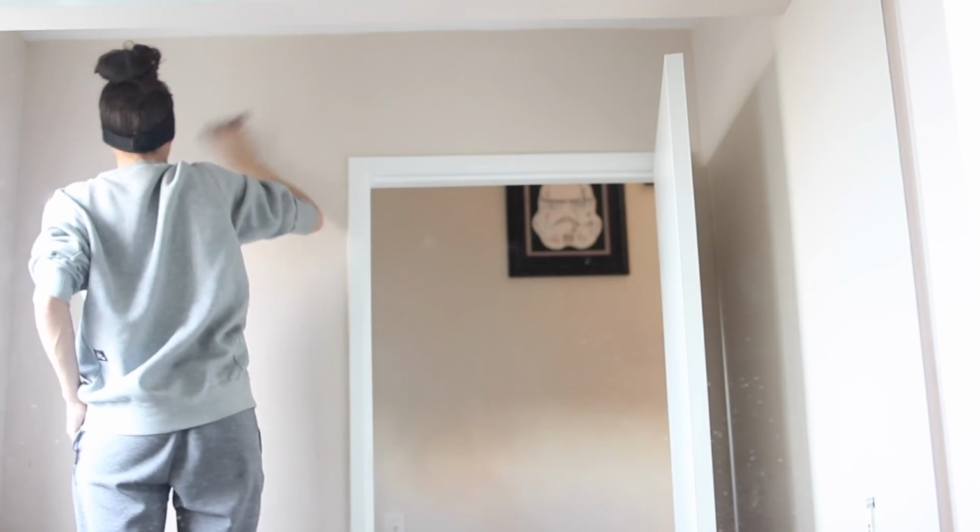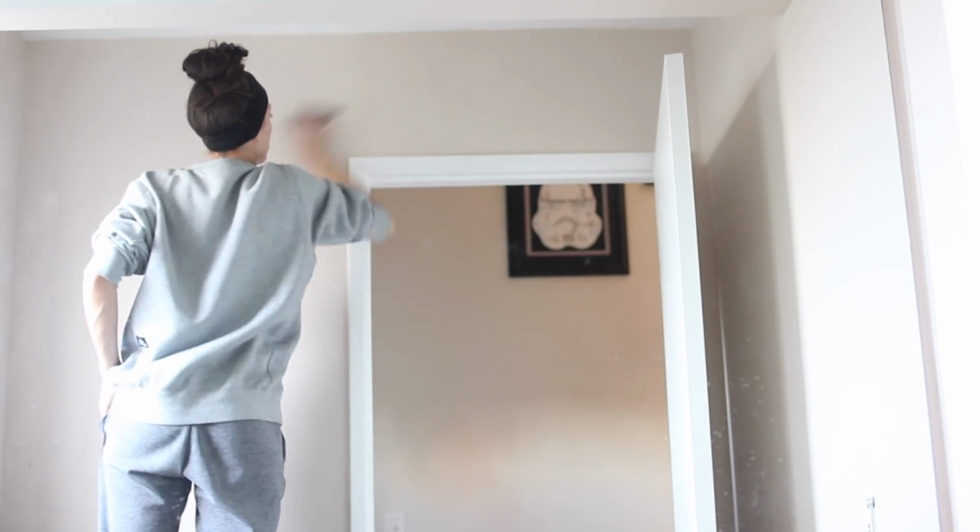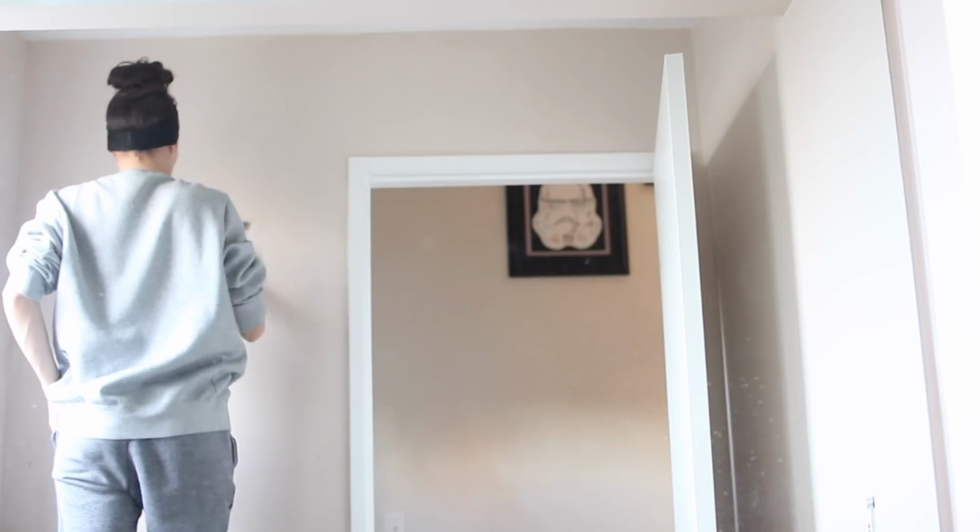I am doing a light sand, nothing crazy. You wouldn't be able to notice if they moved out and peeled the wallpaper off. It's just gonna help the wallpaper adhere a bit better.